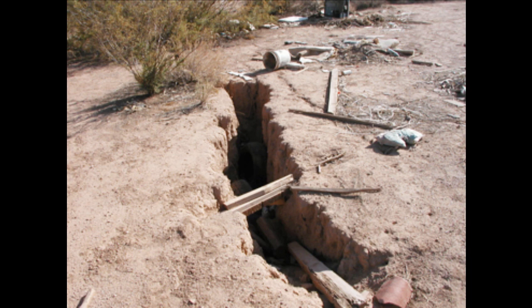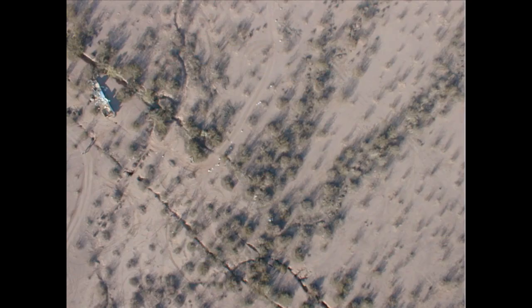And how big can these things be? Well, these things can be pretty big. All right, here's an old trailer home. And here's a ground fissure. And here's another one, and here's another one. And this view was captured by a balloon that was holding a digital camera. And here's the view from the ground.